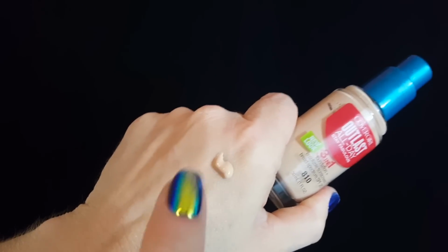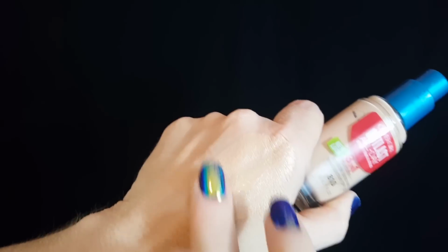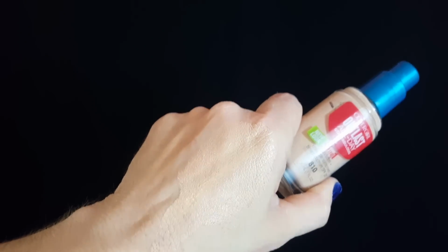So what I like about this one, it is very lightweight. This is a buildable coverage. I would say it's a very easy medium coverage. You can also just build it up to a full coverage if you need it.